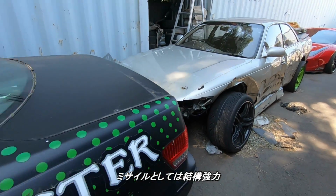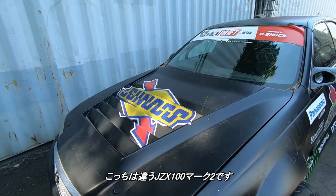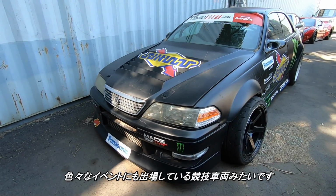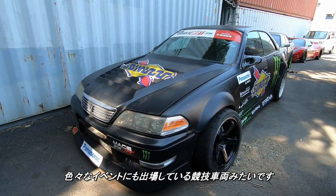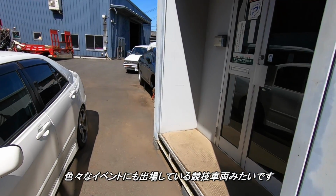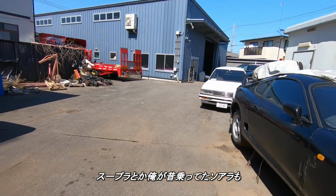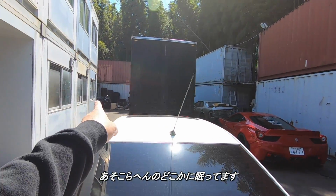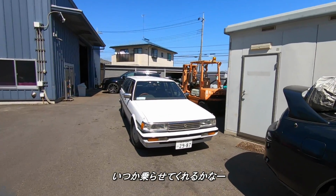Pretty beefy Mark II. And right here is a different JZX100 Mark II. I think this is maybe a competitive car that has probably been at several events as well. But there's a lot of amazing cars here. There's a bunch of Supras and my old Soarer sleeping somewhere back over there too. Maybe one day he'll let me drive it.